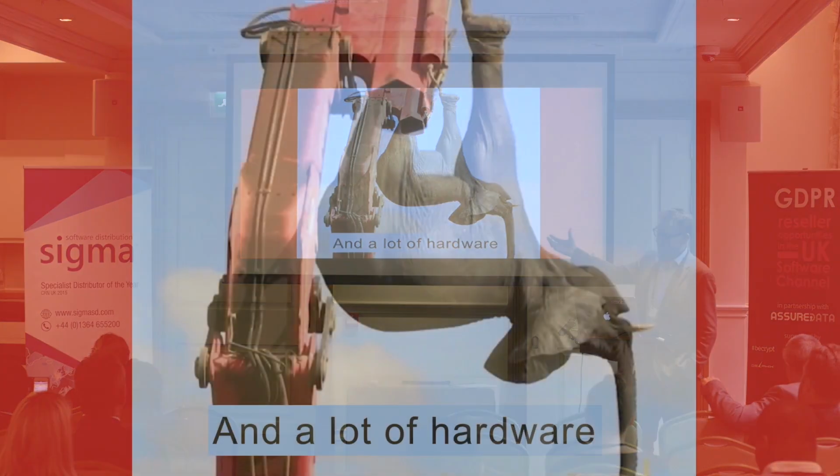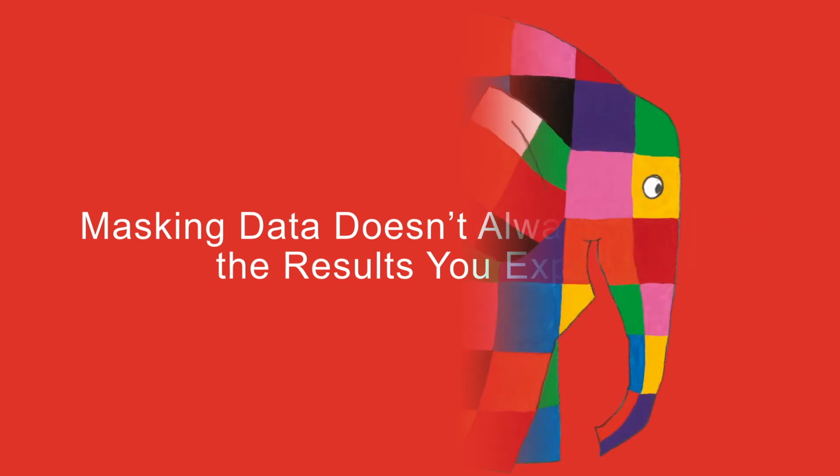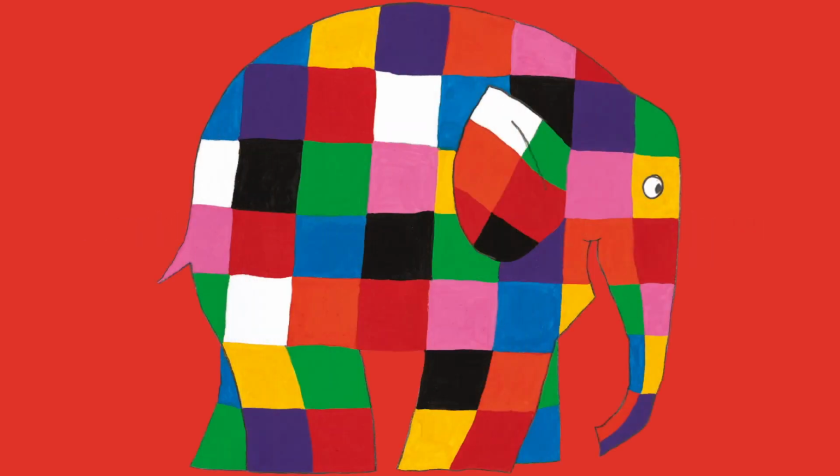But obviously we've got all of this data and we've got to mask it, and sometimes when you mask data, it doesn't always produce the results that you expect. If you mask data, you can break things, yeah? And sometimes when you mask data, you can still tell what it is. We've masked this, but we can still see that that's an elephant, and that may or may not be a problem for you.